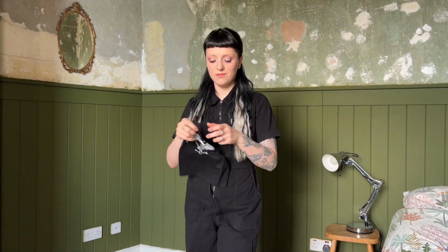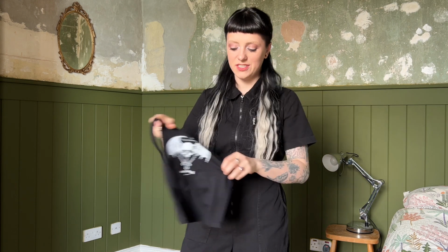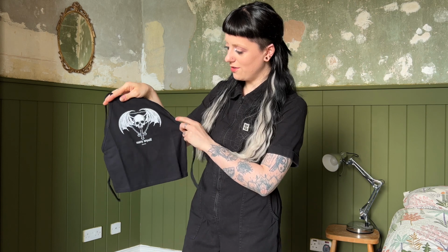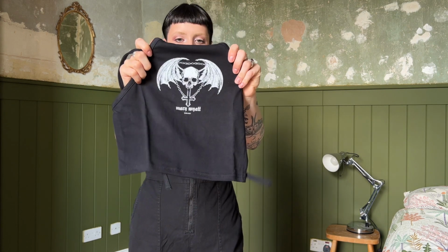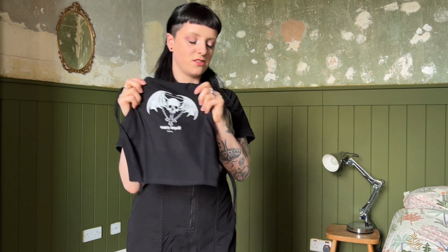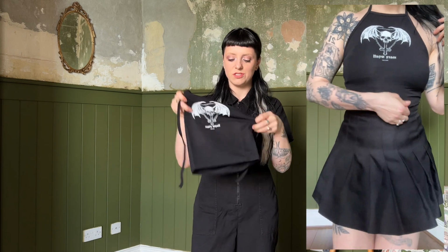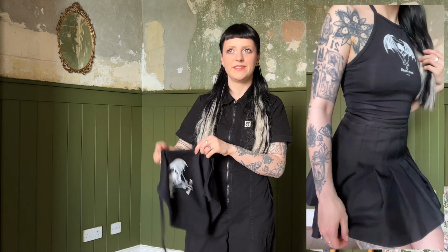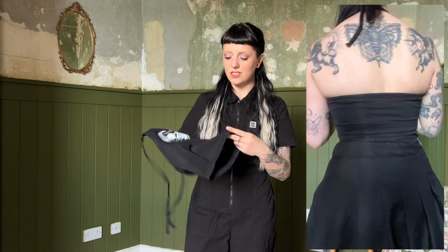The next item I haven't actually worn yet, but it is this very generic cropped t-shirt with a skull printed on it. It's quite thick compared to usual halter neck tops, which I was a bit concerned about because this is £35, which I thought was a little bit steep. I guess maybe I'm just used to buying really cheap crop tops. But yeah, this was £35.